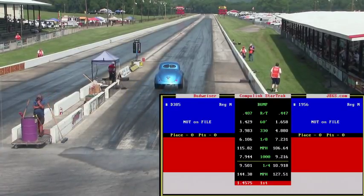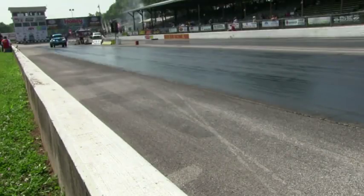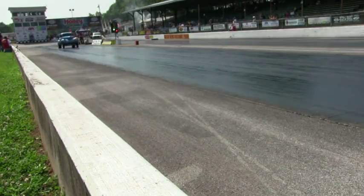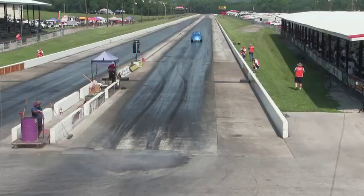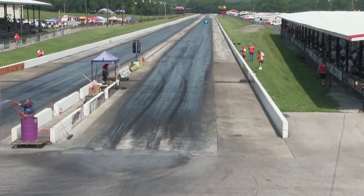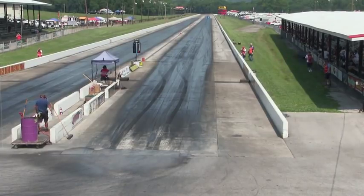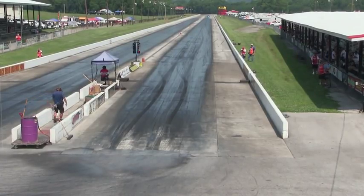Gary Smith in the '41 Willys. Little bitty 327 cubic inch Chevrolet engine. He's out of St. Louis, Oklahoma. Willys takes off nice and smooth. 361 reaction time, 1.7 the first 60 foot. Keeps it dead straight down the center of the track, and goes 1170 at 112 miles an hour.